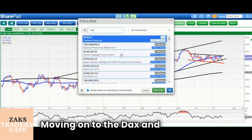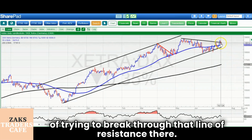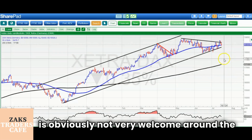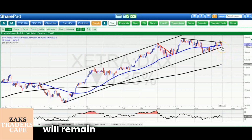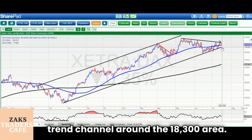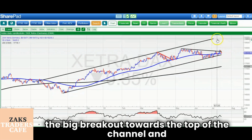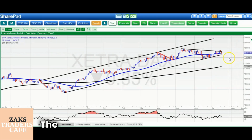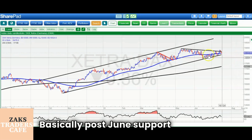Moving on to the DAX, and here it's been a story of trying to break through that line of resistance from May. We had a bull trap through it, which is obviously not very welcome, around the 18,600 area. Current situation is that we're hoping the market will remain above the floor of that rising trend channel around the 18,300 area. While we're above that, we're still looking for the big breakout towards the top of the channel and perhaps 20,000 by the end of the summer. If there is a rug pull, the worst here is expected to be no lower than 18,000, basically post-June support.